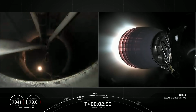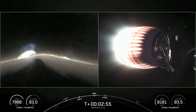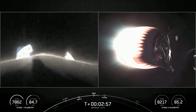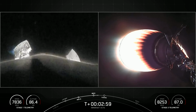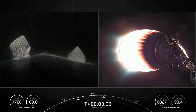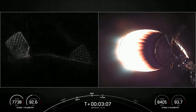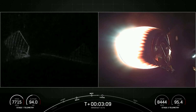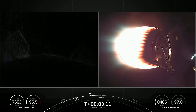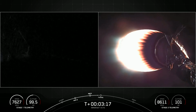And very cool views of MECO and stage separation. On your right hand screen, you can see that MVAC engine is glowing bright. That has now ignited. On your left hand screen, you can see the grid fins deploying on that first stage. Now coming up next will be fairing separation. The fairing helps protect the payload on ascent, but once we're in the vacuum of space, we no longer need that protection. So we will jettison the fairing halves. And that's coming up here in a few seconds.